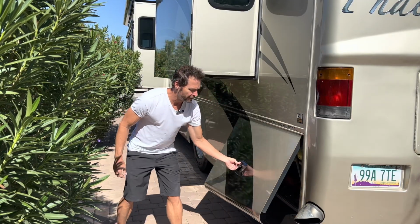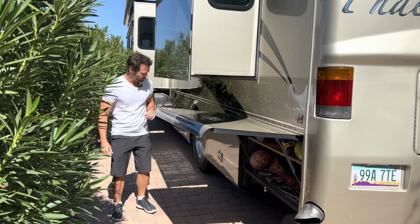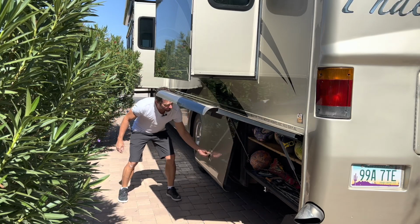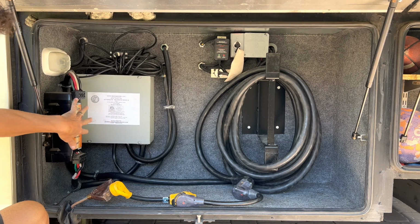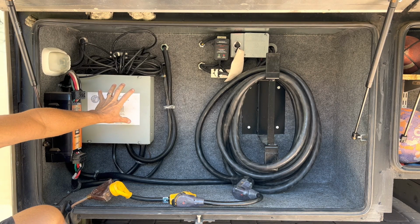So we basically just have another cubby back here, just for storage. Here we're going to have the electrical panel. We have a nice surge protector here that's built in. This is kind of the main relay box that distributes the power throughout the RV.